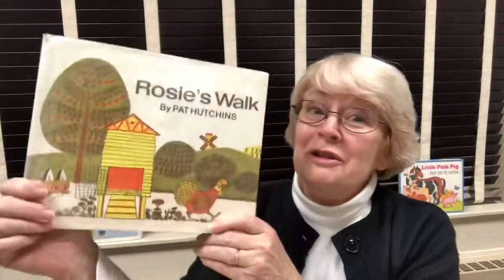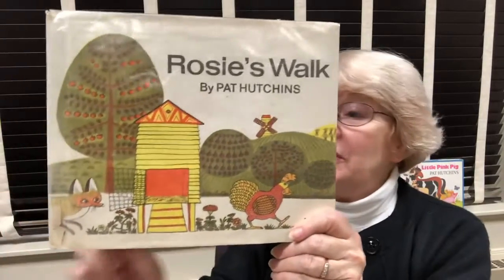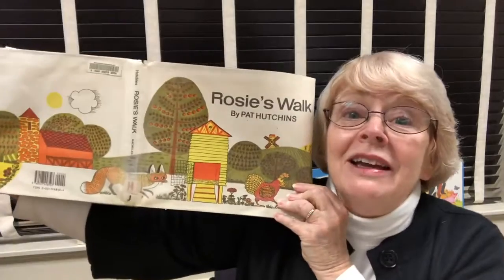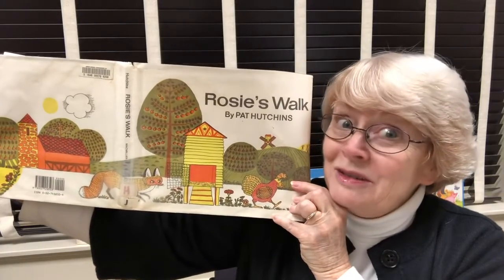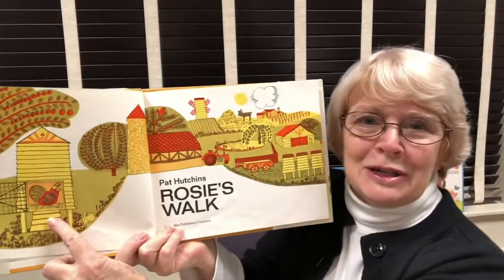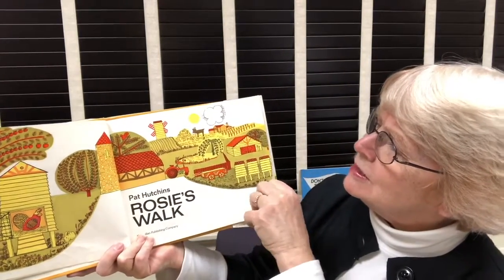Rosie the hen. Are you ready to go for a walk with Rosie? This is called Rosie's Walk, and it's a story about a chicken who sets out for a walk. But, oh, this is one of those wraparound covers. Let me open it up so you can see what's going to be happening. Someone is going to be following her. There she is in her chicken coop. And look at that farm, all kinds of things around it.